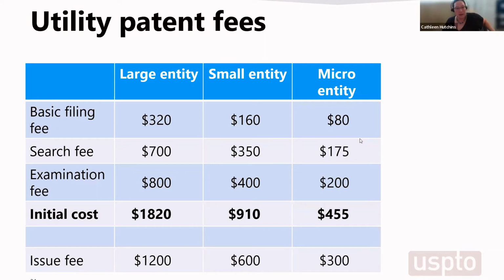This, however, does not provide for basic attorney fees. I'm sorry, somebody barged into my office. I forgot to lock the door.